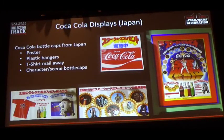Yeah. Will's wearing a Sarlacc parody T-shirt of it, but it's really cool. Actually, the T-shirt's very difficult to find. And they had these vinyl banners. You see 3 different ones towards the left, and this poster.